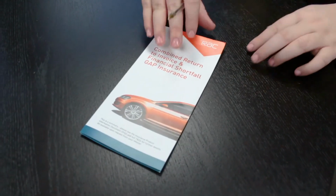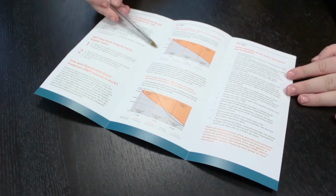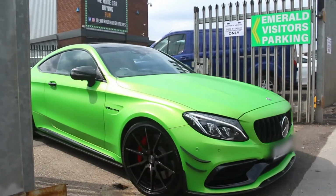We've also got you protected for all unfortunate circumstances, such as having your car written off or stolen throughout your time owning the vehicle. We're really pleased to be able to offer a great RAC, GAP and return-to-invoice insurance product, keeping you safe long after you've left our showroom.